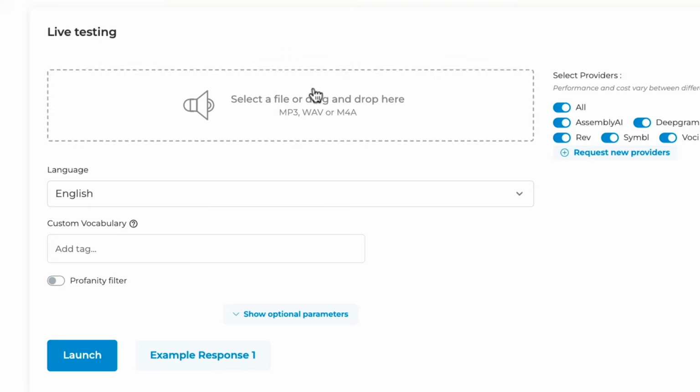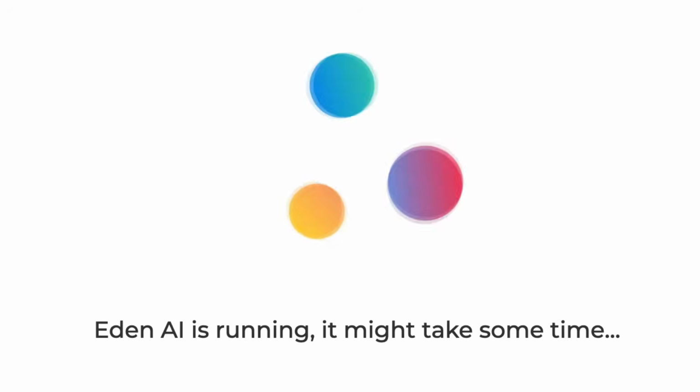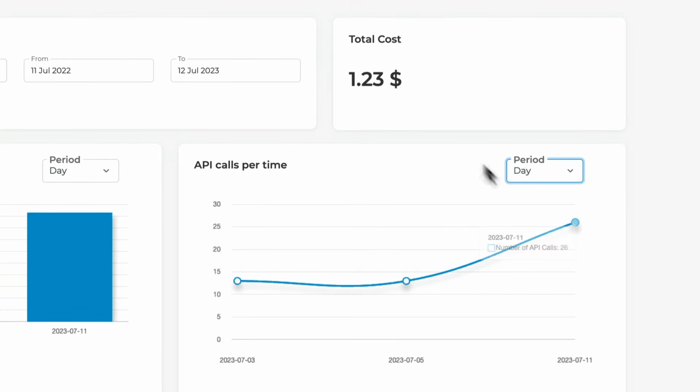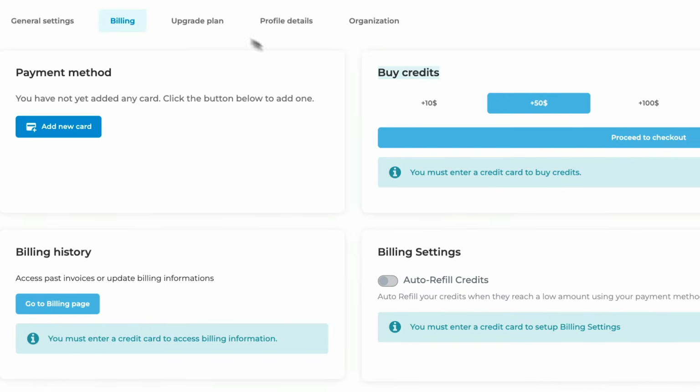Eden is like an AI middleman between you and all the STT platforms out there, so you don't have to sign up in 10 different places. Eden lets you upload your audio file and then they run it through all the providers. Assembly AI, Deepgram, Google, Speechmatics, OpenAI, Microsoft, Rev, Simple, Vokai, IBM, Neuralspace, Amazon, and more if you request it. You pay for the number of API calls you make, either through credits or one of their plans. And they don't add anything extra to the cost per minute of transcription. You get the same price as you would directly with each provider.